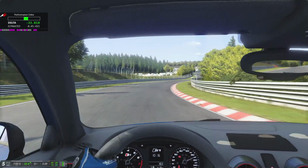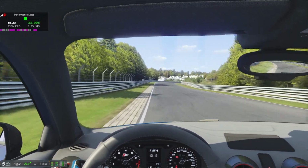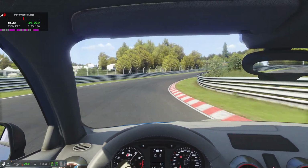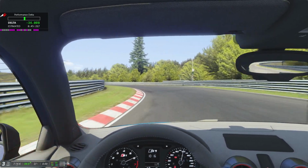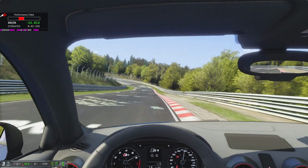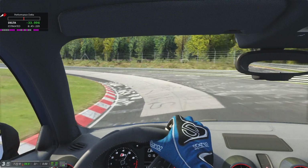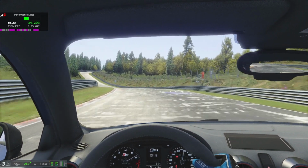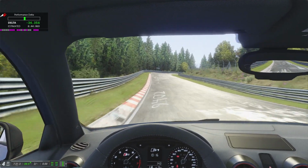Just gone up to 5th faster than I have before. That has really helped. How about this corner? Control it a little bit. There we go. That's much better controlled. Flat. No. Lost time there, but still okay. That was much better out of that corner. Look at the amount of time we're saving there. Back into the 44s.